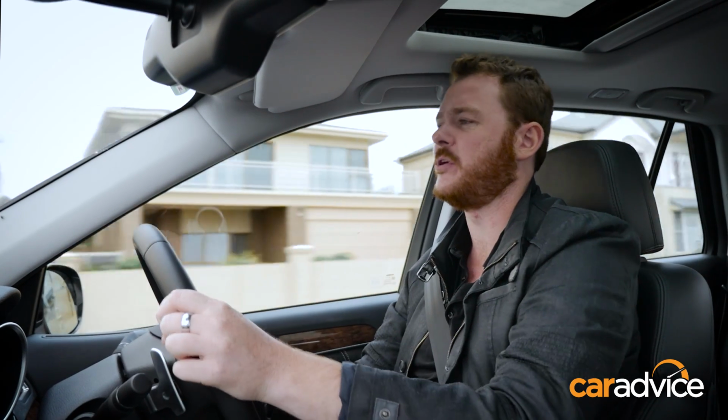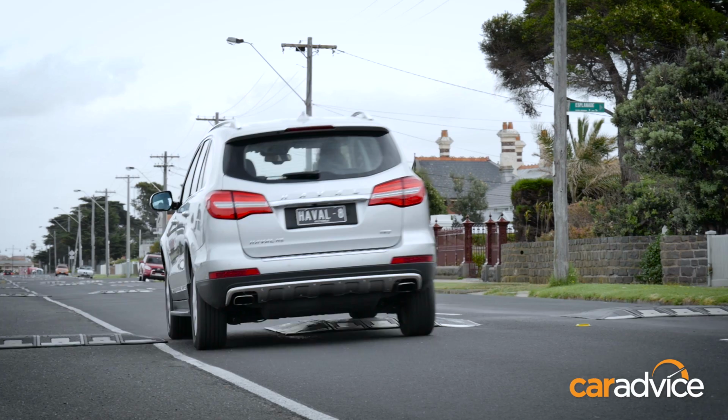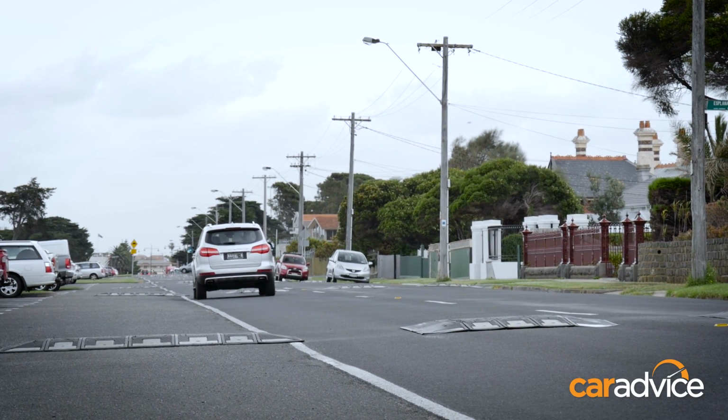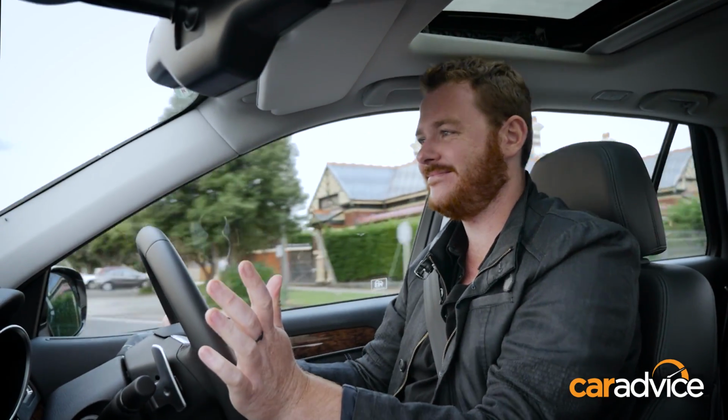The ride is actually pretty good though. Things like speed bumps are dispatched with no trouble whatsoever. Although when you approach something like cobblestones, there is a hint of brittleness to be found. The braking is pretty good for a car this heavy, although that pedal feel is a little bit wooden.